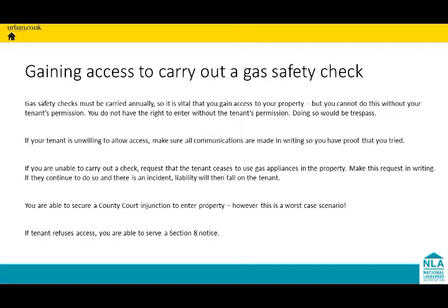I would advise against that, because entering a property, even for these reasons, without the appropriate permission from the tenant, could actually result in an incident where the landlord creates a trespass. Because the tenant ultimately, under the 1988 Housing Act, has the right to quiet enjoyment as one of the principal facets of holding the short-hold tenancy. So any unpermissible entry by the landlord, unpermissible from the tenant's point of view, that is, could actually be deemed as trespass without their permission. It can be a bit of a sticky situation.